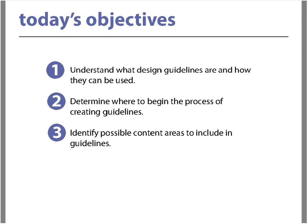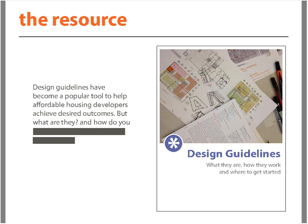All right, and this is Alexis, just to go through our learning objectives for today. At the end of this hour, we're hoping that you'll be able to understand what design guidelines are and how they can be used. You'll be able to determine how to begin the process of creating your own guidelines, and you'll be able to identify what sort of content might be most useful for your organization to include in your guidelines. And now we're going to jump right into talking about the resource. So as Ray mentioned, in the past few years, there's been a growing interest in design guidelines.